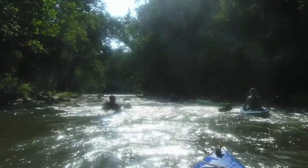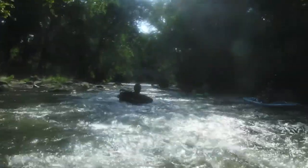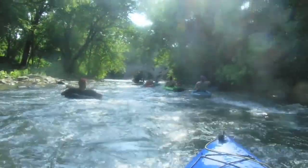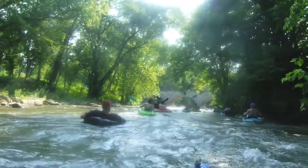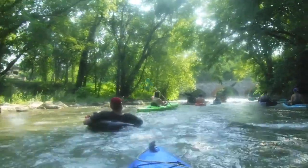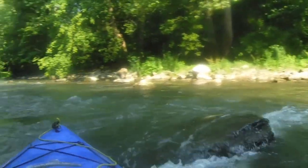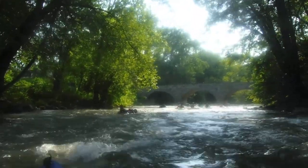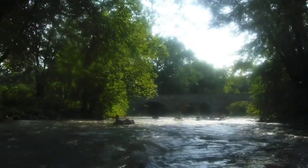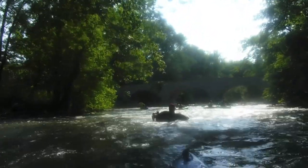And we're seeing some of the rocks sticking out. There's the Ironworks Bridge. We'll be coming up on that ledge. Whoa! Found that rock. Now we're going backwards. Let's see if we can get turned around. All right, here we are at the last part of Rock and Roll. Coming up on the ledge.